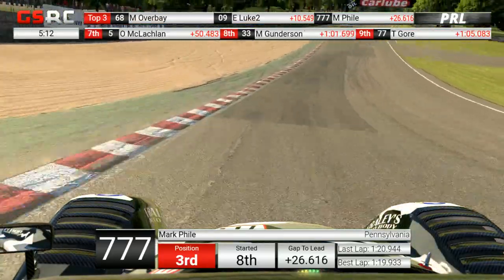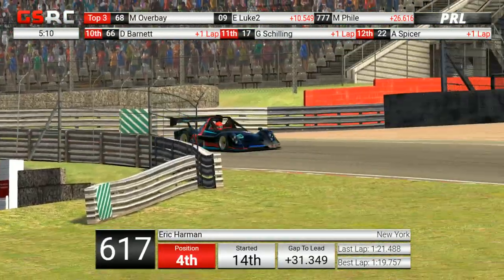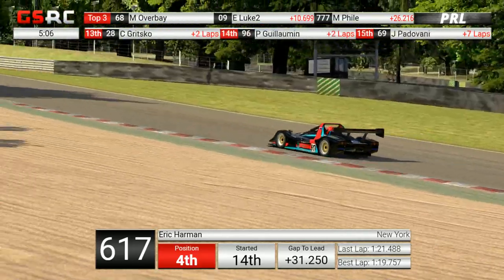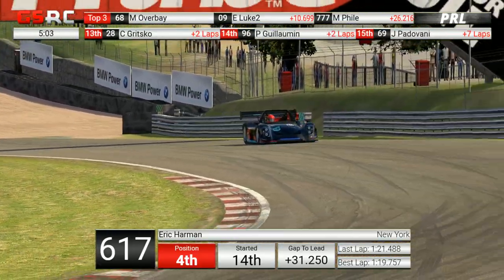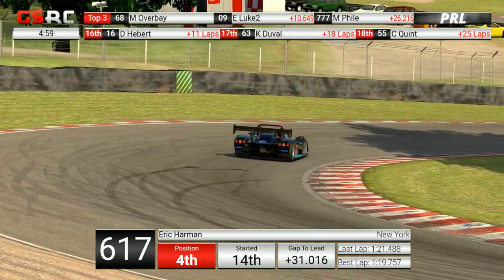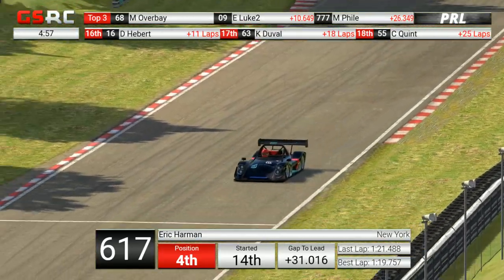And same deal with Eric Harmon, who was on the podium last week. Not sure if that's going to be the same this week unless another driver falls by the wayside. But still, he sits in fourth, having qualified. And he actually did take a qualifying time this race compared to last round, from 14th to 4th for him.